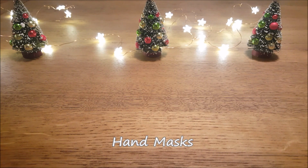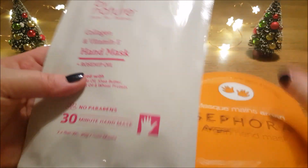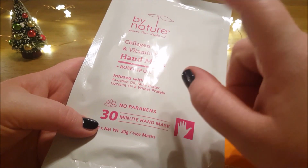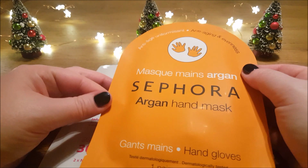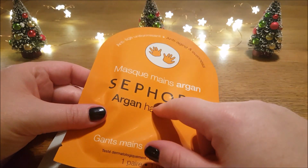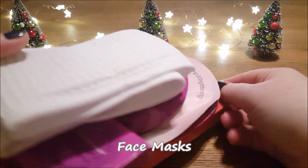Something else that I would recommend are hand masks. I do a hand mask as often as I can. I have very, very dry skin though, and this came in a box of 2 in TK Maxx, obviously. Really, really good. They are from By Nature from New Zealand, so really, really good masks. They're gloves. You put them on and the liquid soaks in. And my favorite probably is from Sephora, but I know you can't get Sephora in Ireland and England, so I wanted to show you something you can get. But Sephora, the argan hand mask is amazing. I think they have an avocado one as well, but the argan one is so good. So they're hand masks.